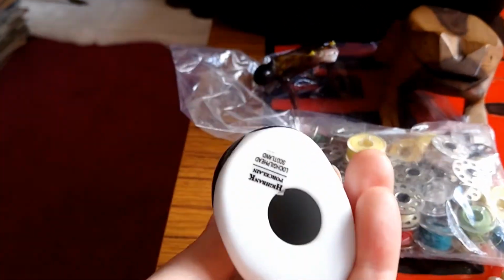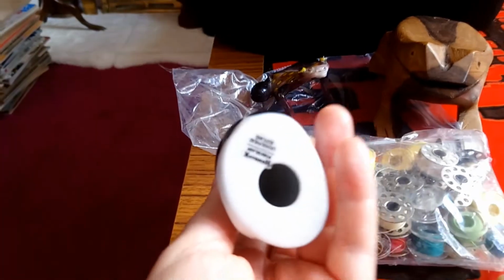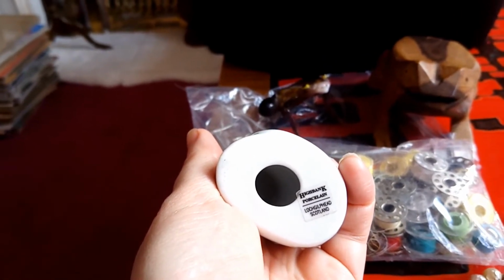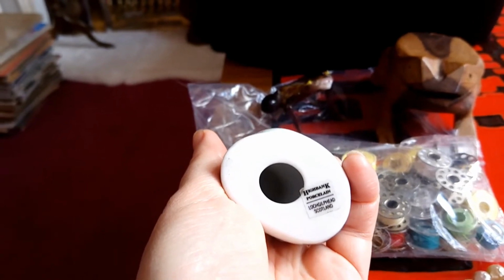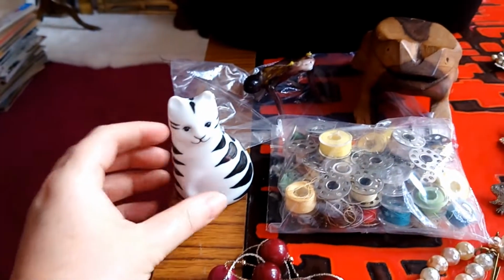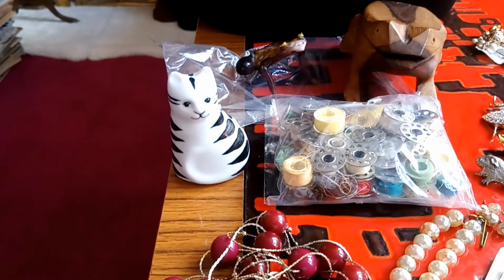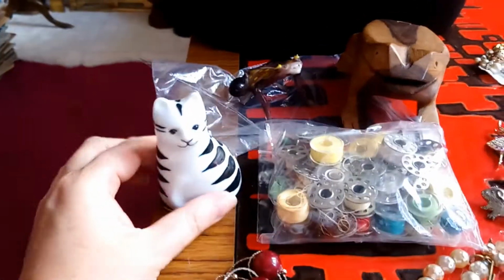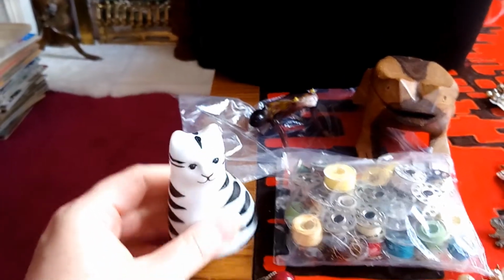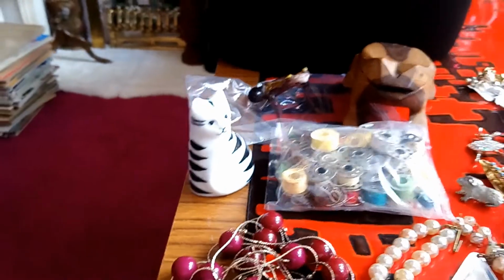Then I found this little fella. He was £1, in a charity shop, hang on, and he is high bank porcelain. I'm not even going to try to say that, they'll come for me. But I'm not going to resell him. I just couldn't leave him all alone because look, he's so smiley. Hello. I'll see if I can give it to a friend who's got a black and white tabby.